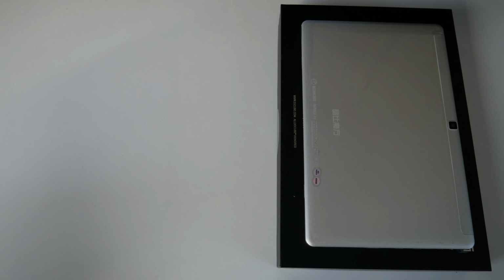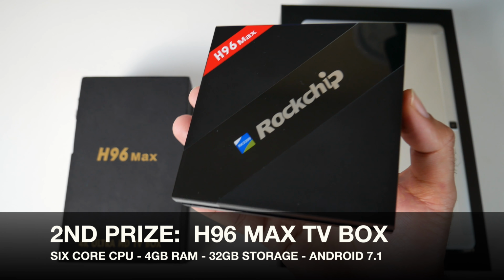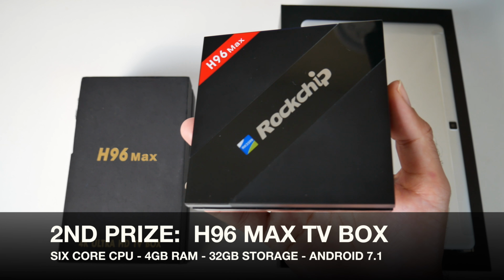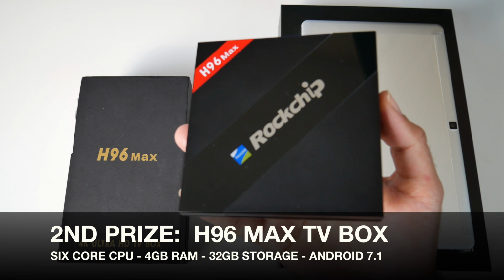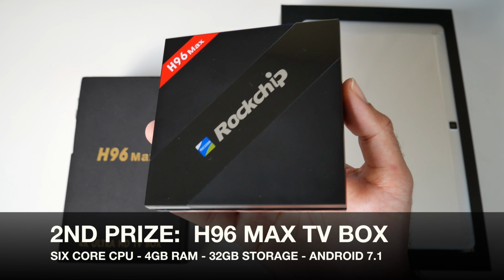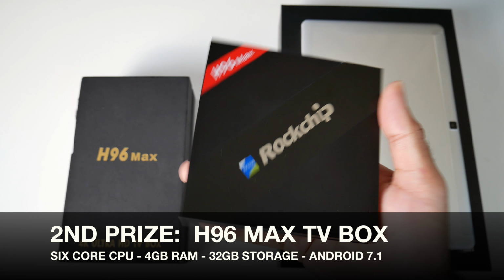Now the second prize is the H96 Max. This TV box does not need any introductions. It's actually my daily driver TV box. It has a 6-core CPU, 4 gigs of RAM, and 32 gigs of internal storage. And it's running Android 7.1. I personally love this box, and this is the second prize for the giveaway.